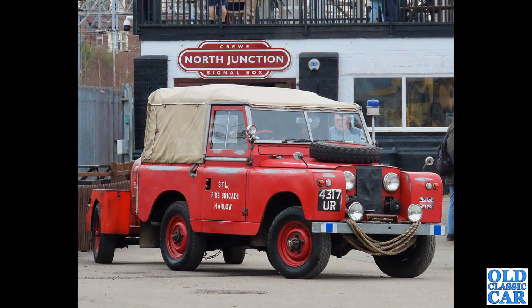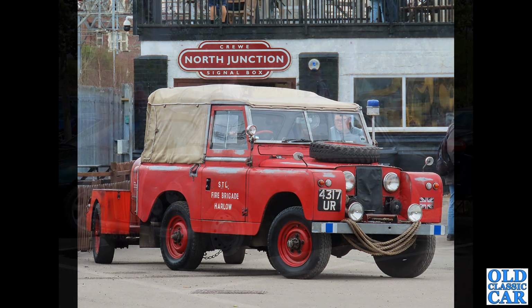Now we are at Crewe Heritage Centre, as the sign in the background gives away, and this lovely little Land Rover often turns up there. I think it's a Series 2 STL Fire Brigade in Harlow, but yeah, what a beauty that is. Looks to be so original, the original paint just polished through here and there, and complete with matching trailer.